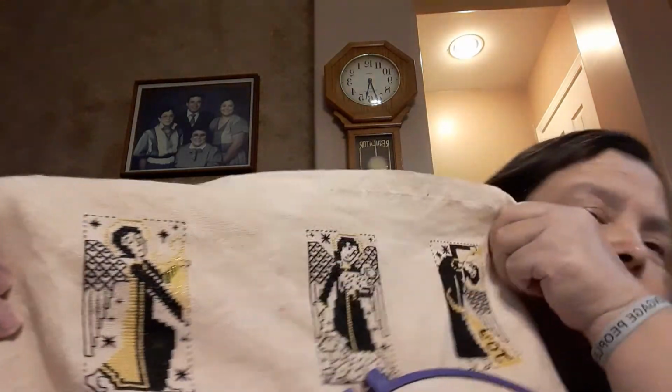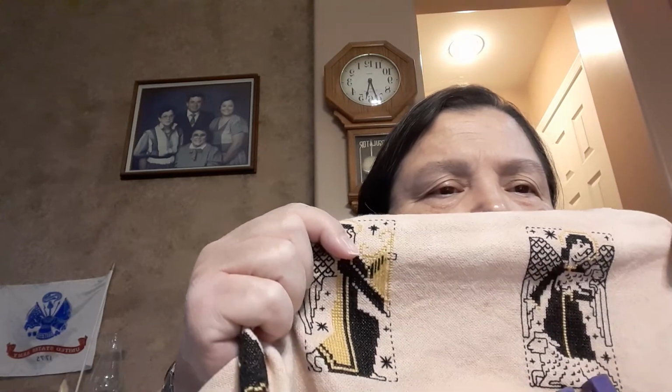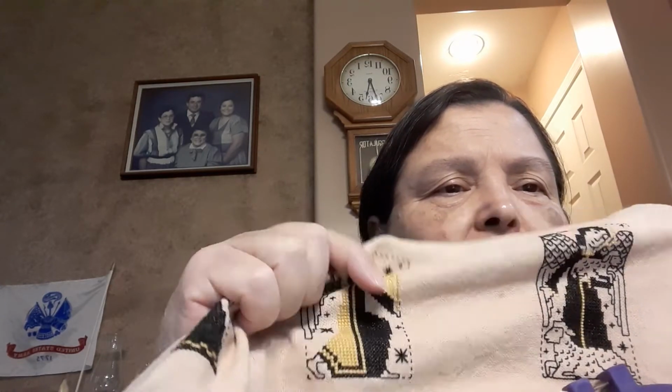And I accidentally did the stars black. But it's okay because they look really good, I think. They look nice. Different. And then there's the sheep. And there's the harp strings. And they were done with one strand of étoile. But I like they're a little bit easier to see with a doubled strand there. And then there's the one with the doves.